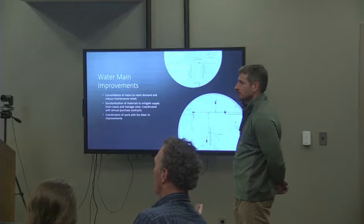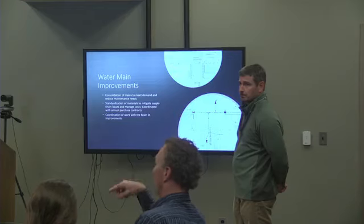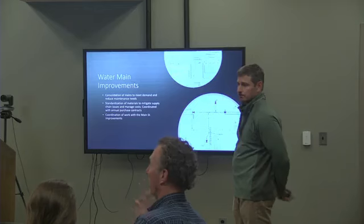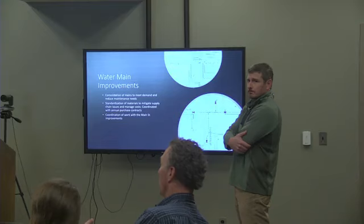We also field verified that material and size due to a water issue that we had right there at Caldwell Street where we dug that up. It was right adjacent to the main. It was not on that particular line, it was on the line that runs down Caldwell. But while we were there, we went ahead and excavated.